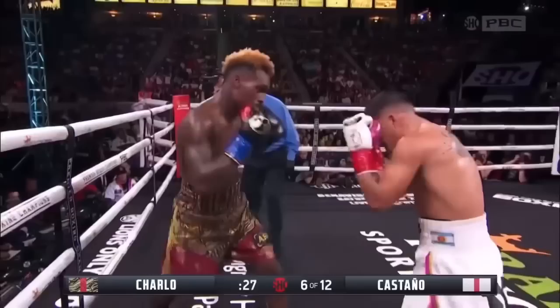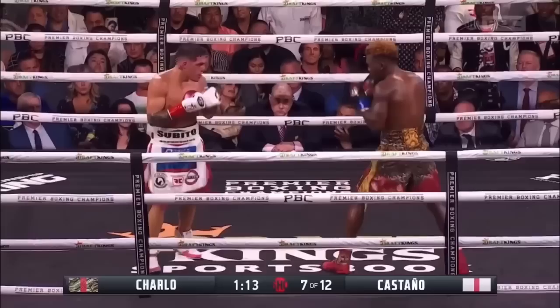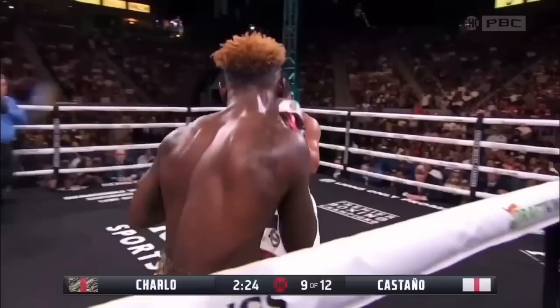Charlo continued to do the good work using the jab to set up the straight right hand. Charlo had a good tactical round in that round, using the jab and the straight right hand. Again, the beautiful jab throughout this fight.